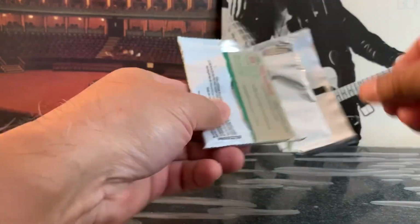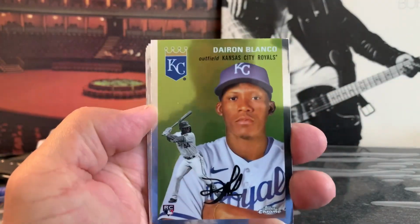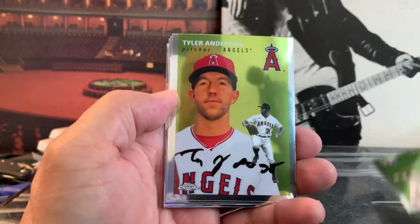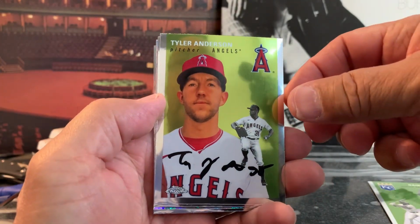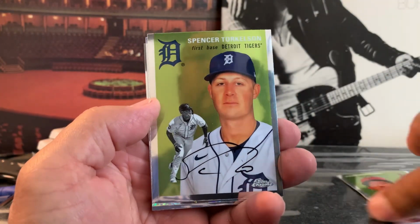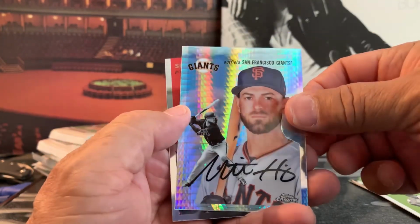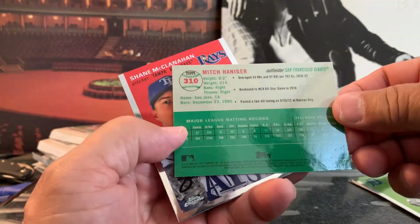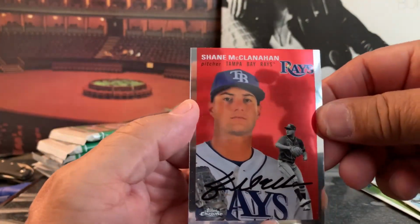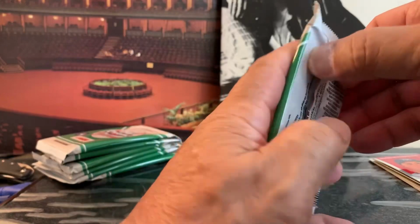It's kind of a nice design, old throwback. Darian Blanco, Royals, Tyler Anderson of our beloved Angels, Spencer Torkelson. There's one of those nice rainbows, Mitch Haniger. Shane McClanahan. So it's a real shiny card.